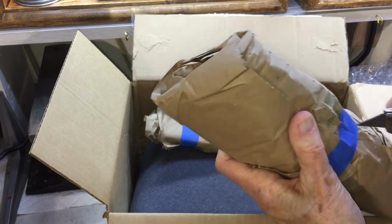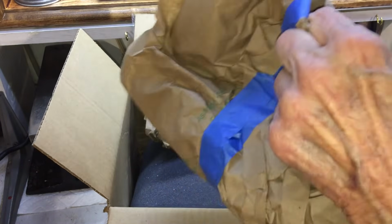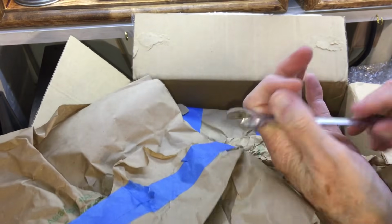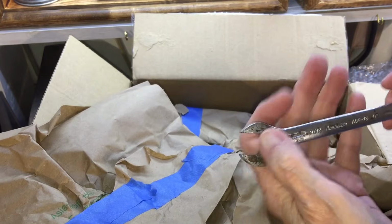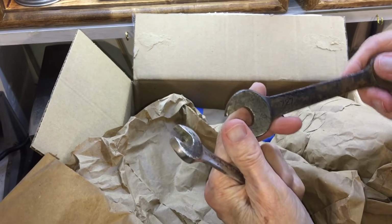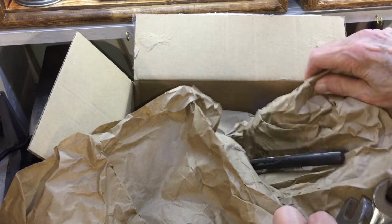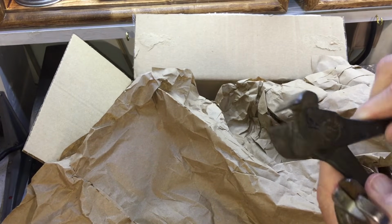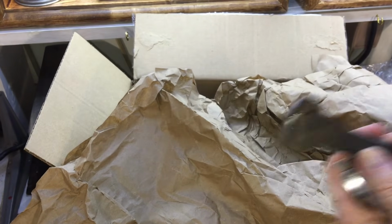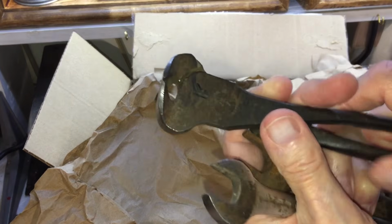Let's see here. New Britain wrench. Got a little bit of surface rust on it. Should clean up very nicely. And here is a Williams 727. These will be fun projects. Some nippers. You know, I have been needing some of these. I really have. Let's see if I can tell what kind that is. Let me get the magnifier out. It's a Crescent Tool Company.